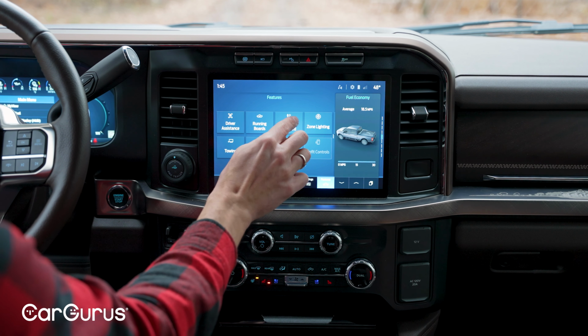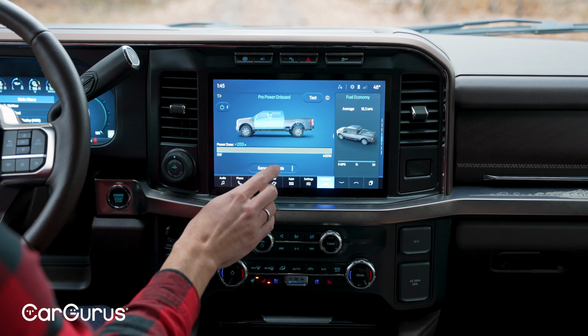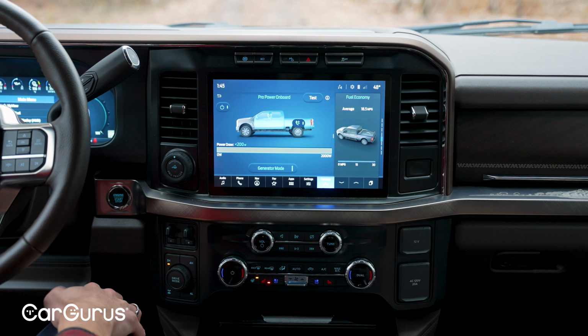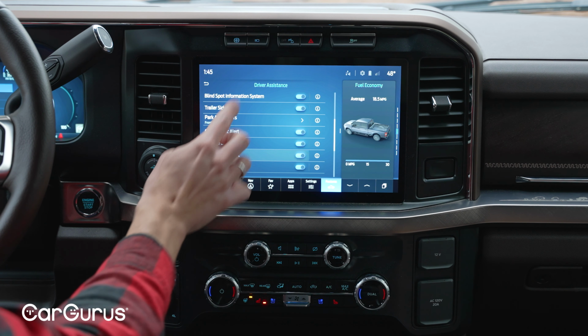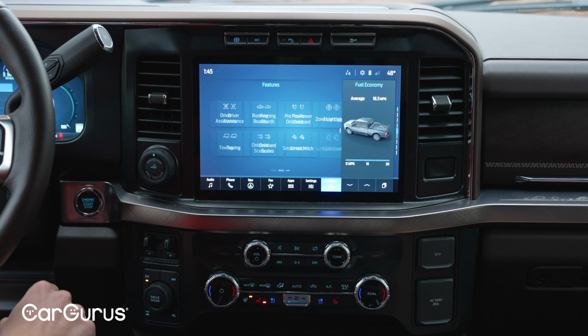There's also Pro Power Onboard. Now this is less than what you'll find in the F-150 Hybrid, but when you put it into generator mode, you get the full 2,000 watts of power both inside and in the bed. Plenty of driver assistance comes standard, but there is no Ford BlueCruise, so that means no semi-automated, hands-off driving. Not available on the Super Duty.